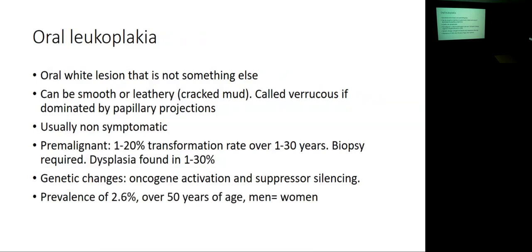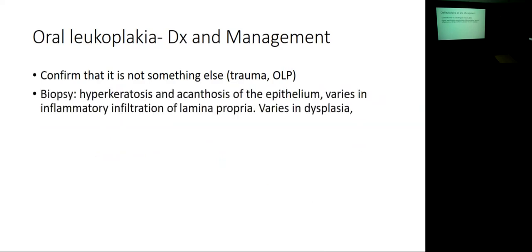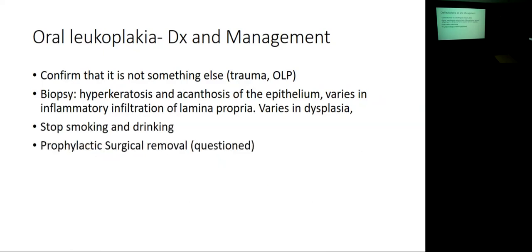It's fairly common, and it's not more common in women than men, like lichen planus is. And so you want to confirm it's not something else, like somebody just chewing their cheek all the time and creating this hyperplastic sort of whitish thing. When you biopsy, this is what you're going to see. Smoking and drinking, of course, increase the malignant transformation rate.